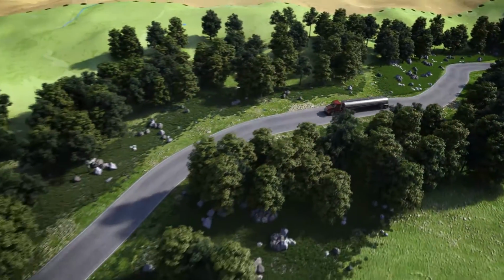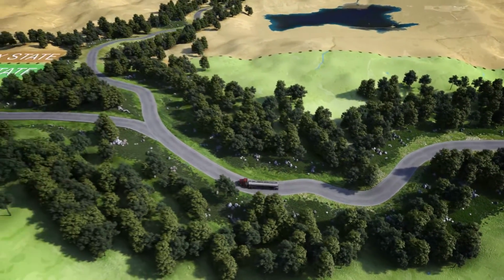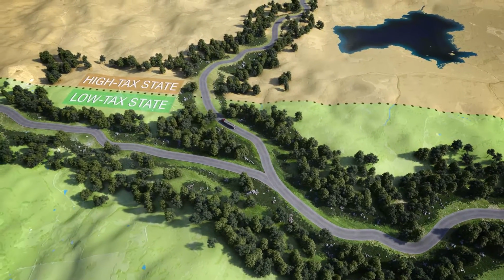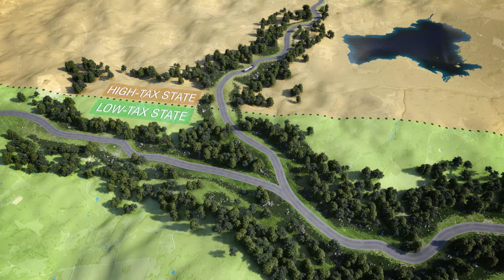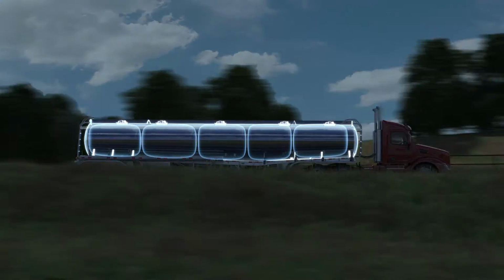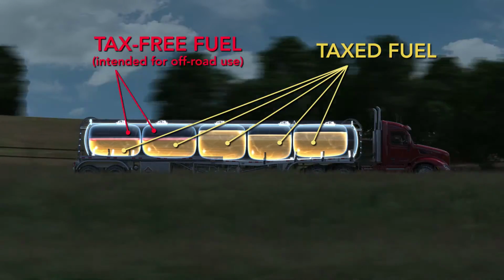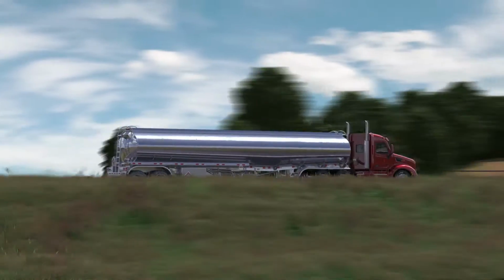One common scheme for this type of tax fraud occurs when fuel is reportedly dropped in a state with a low tax rate, but is actually delivered in a state with a higher tax, and the discrepancy goes unreported. Another scheme involves mixing non-taxed fuel meant for off-road or aviation use with higher taxed fuel, thereby increasing the volume of fuel available for sale while only paying a fraction of due taxes.